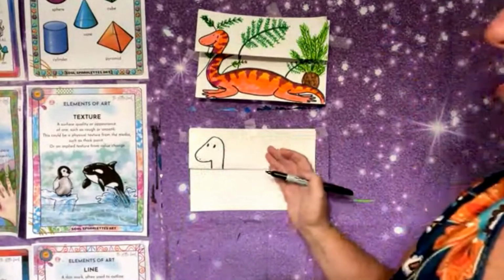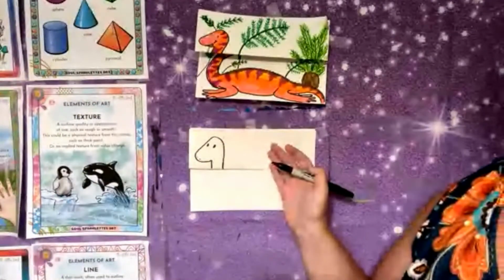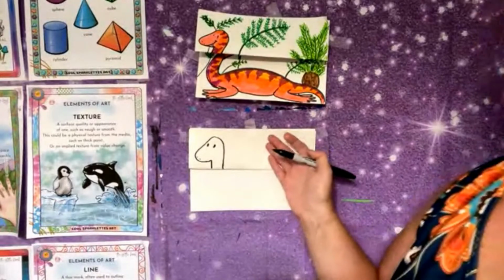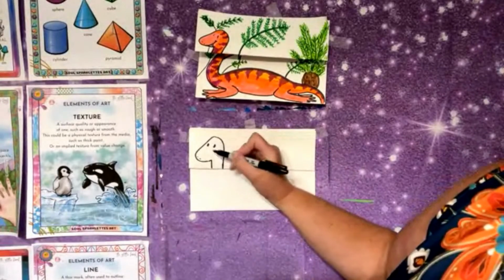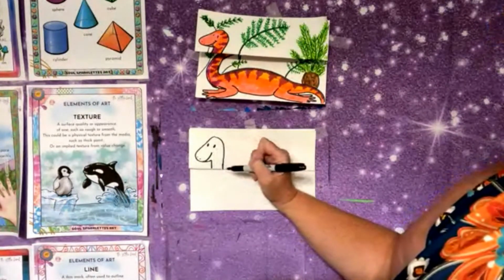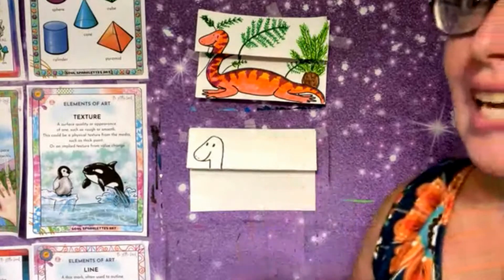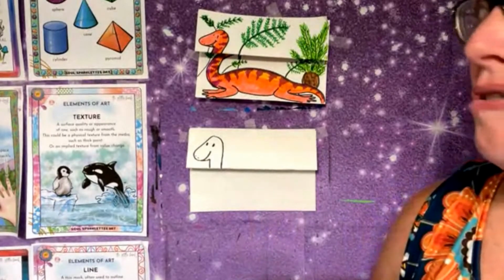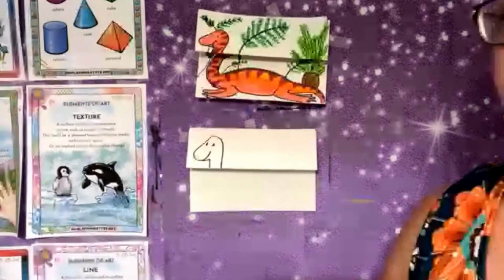So let's take a minute to give our dinosaur a couple of dots for some nostrils down there at the tip of its nose. And then how happy is your dinosaur today? Is your dinosaur really happy? Is it kind of grumpy? I'm going to make mine really happy and draw my line coming up. And then Science Mom is going to tell us more about this dinosaur. So I might be doing it wrong because I might not know the kind of teeth.